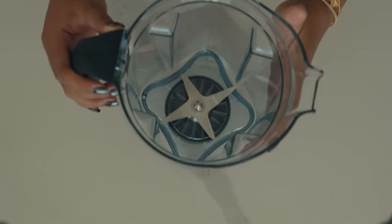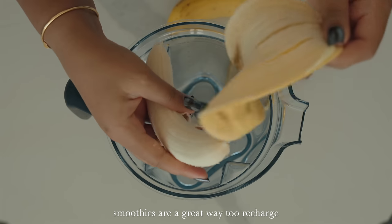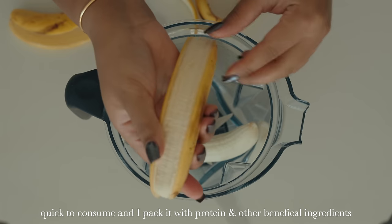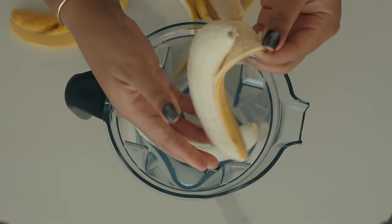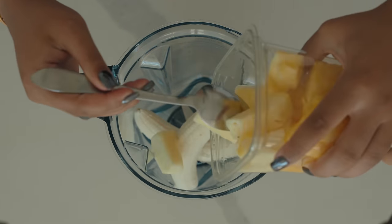Around this time, I have worked up a little bit of appetite, and smoothies are a great way for me to recharge. And I like to have a smoothie just to hold me over before dinner time because I like to have a light lunch. I tried to recreate this Erewhon smoothie that I had when I was in LA, and I was obsessed with it. It's a Marianna Hewitt smoothie. It contains bananas, pineapples, and avocado.